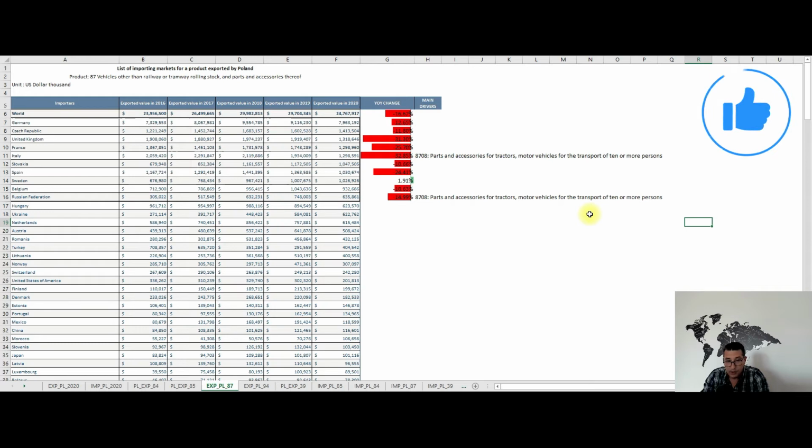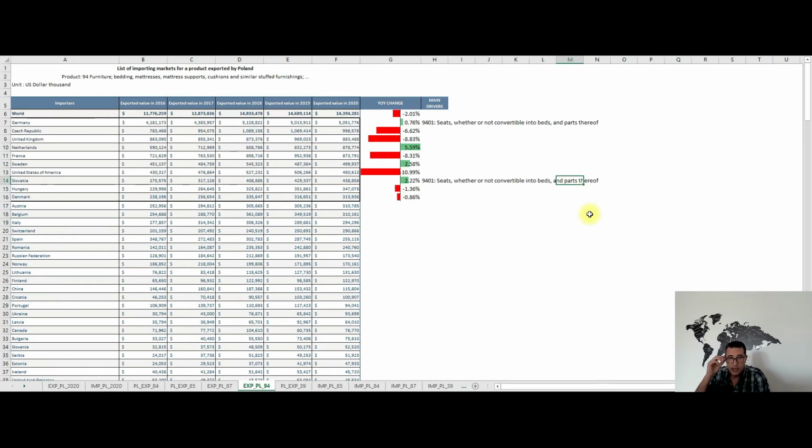Anyways, moving on to the fourth export driver, we have chapter 94, so furniture, bedding, mattresses, and so on. And we see that the year-on-year exports were down 2% to roughly $14.4 billion in 2020, with Germany, the Netherlands, Sweden, and Slovakia having their demand increased, while countries like the Czech Republic, the United Kingdom, France, the United States, Hungary, and Denmark having their demand decrease quite significantly.